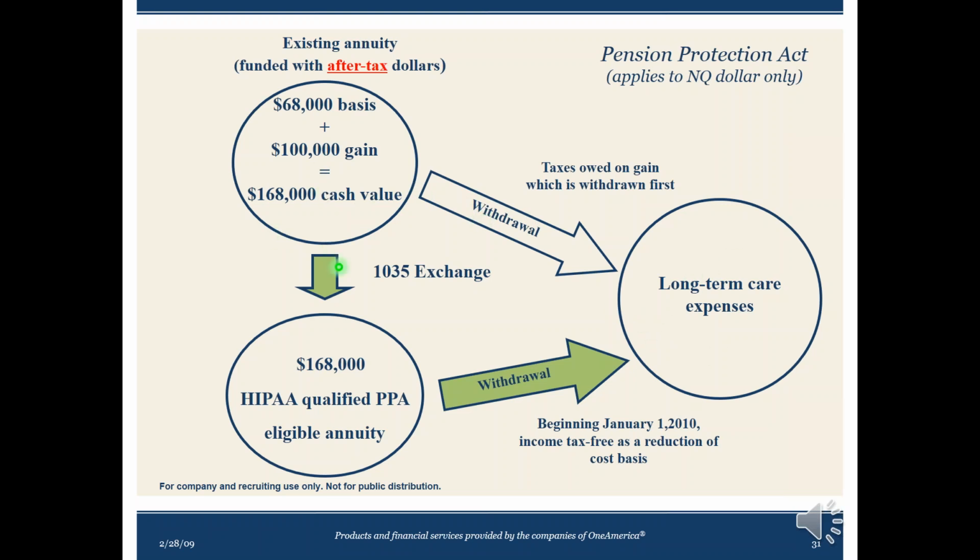But if I could show you a way to reposition that to a long-term care annuity and have those same withdrawals come out, now this was 2012, it's a long time ago, but have those benefits come out for long-term care, including care in your home, tax-free, would that be of interest? Well, she was hooked right there. Yes, absolutely. But let's go one better.